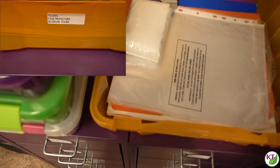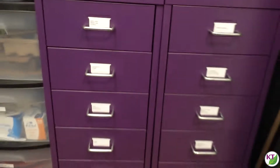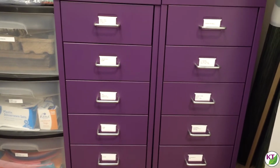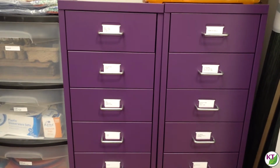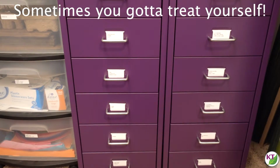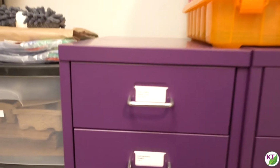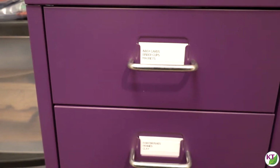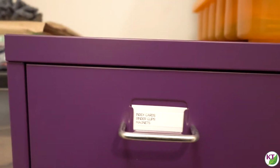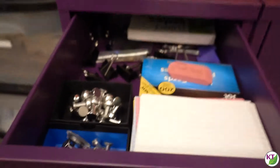And down here I have some folders, page protectors, and notebook paper. Now I love, love, love these little rolling carts that I got from IKEA. This is a little bit unlike me because it's sort of a luxury purchase. They were each $40. And I will say that what surprised me is that it really does spark joy to know where everything is and to have it pretty and easy to see. So I try to put things together that made sense to me. So I'll just give you a peek inside each drawer.